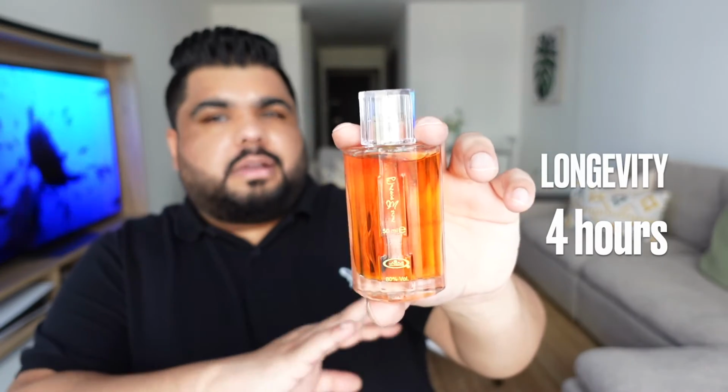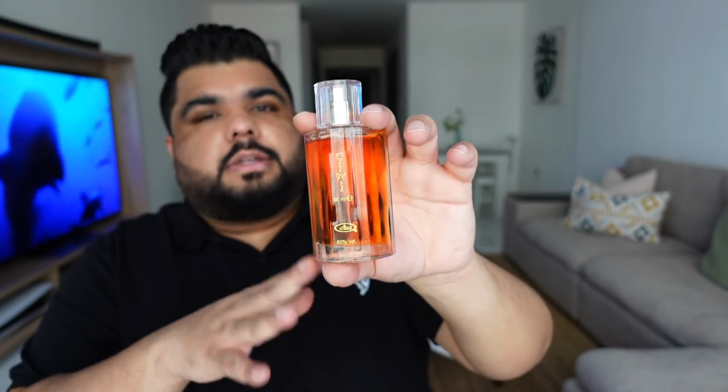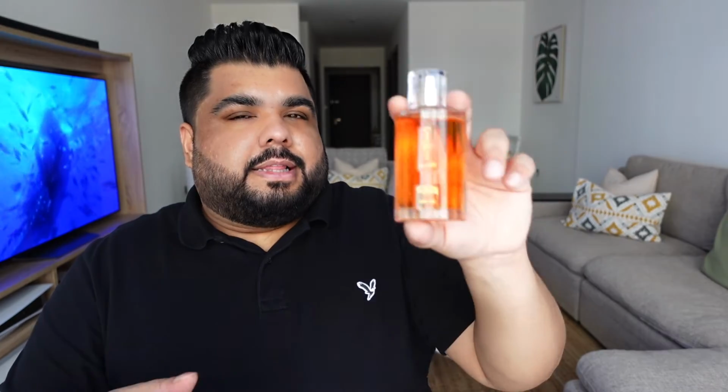Longevity, 4 hours on my skin, but if it's on your clothes, it does last a little more than that. But for me, on my skin, 4 to 5 hours. A lot of people say that this is long lasting. I don't feel so, or at least the version that I have at the moment is not very long lasting. If you want something that really lasts long, like I said, it's the oil version, the roll-on that I have. It doesn't project that much, but it does last a good 14 to 15 hours. So if you can pair them, I've done that as well. Use the roll-on and then spray this. It does tend to last longer.